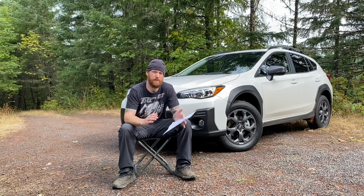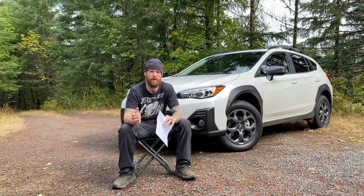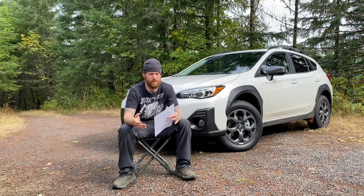Hey everyone. So as you can see, this is not the 2014 Crosstrek Premium from my previous video. This is actually the new 2021 Crosstrek Sport. So why did I switch? Well, I was having some issues with the 2014 in off-road conditions, and through some research, I found that they had put a lot of improvements and upgrades into the newer model Crosstreks.